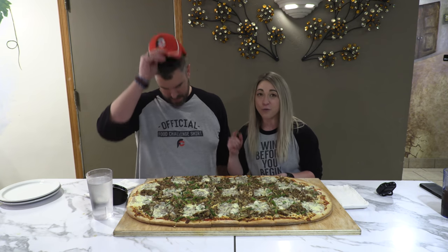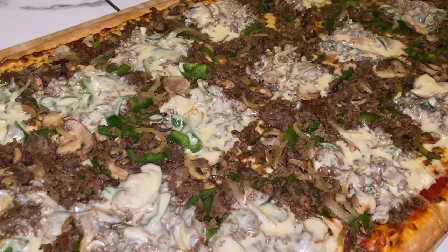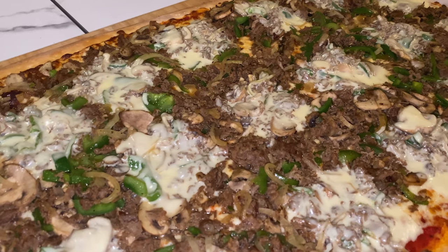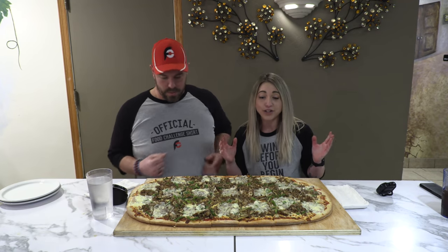Randy and I are gonna have 1 hour to eat. We went with a Philly cheesesteak variety of pizza. Ours has steak, green peppers, onions, and mushrooms, along with American and mozzarella cheeses, because that sounds delightful. And yeah, we have 1 hour to finish all of this.